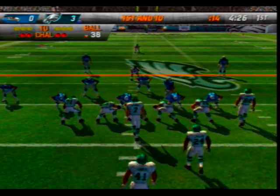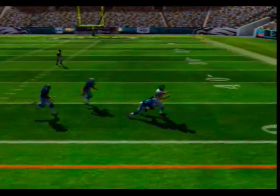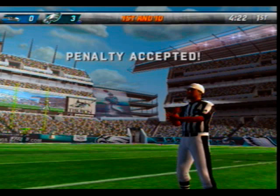First and 10. They soft, man. The Seahawks line up in a 4-3. Gives the ball off. Gets rid of it. Jumping and has it. Barnes comes up to make the play at the 47-yard line. On the offense.